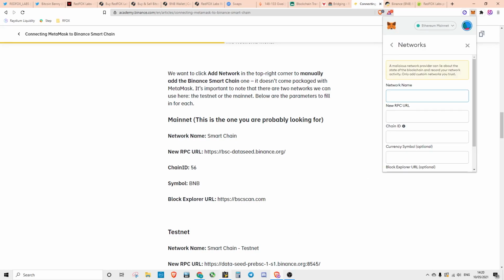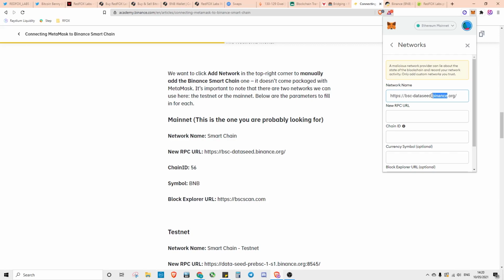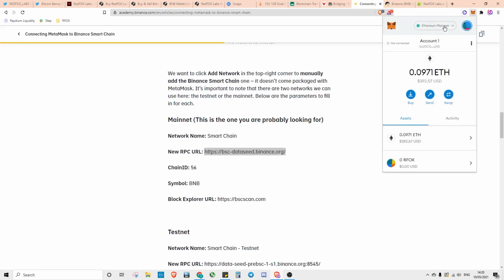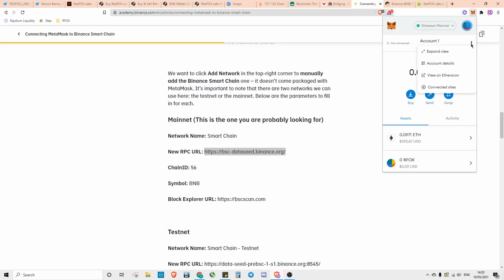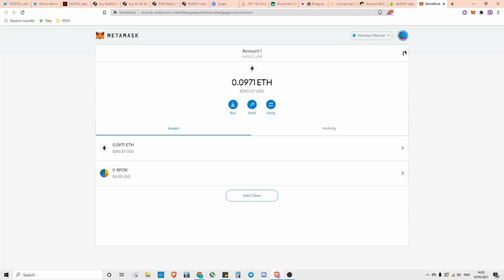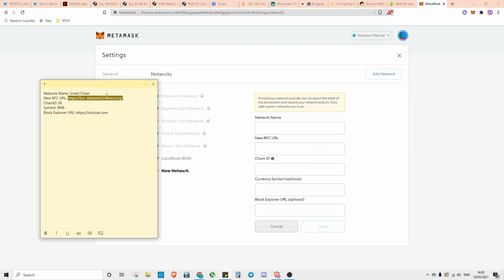The easiest way to enter this is to go to custom RPC and put in all the information here. There's one unfortunate thing: if we click this and paste it in, it works, no dramas. However, if we click out, copy it and paste it in, it keeps on refreshing. A way around that, to make it a little bit simpler, is to go to expand view, and then we'll do it like this.